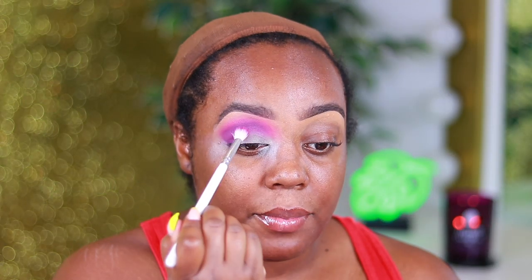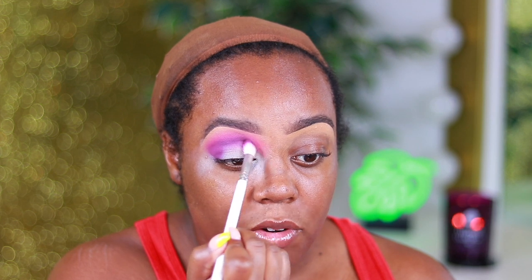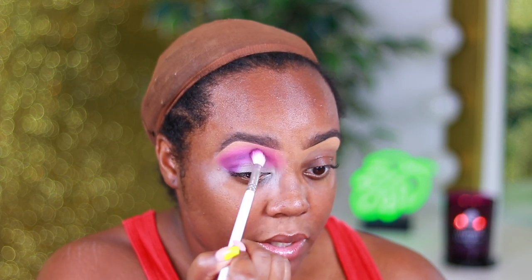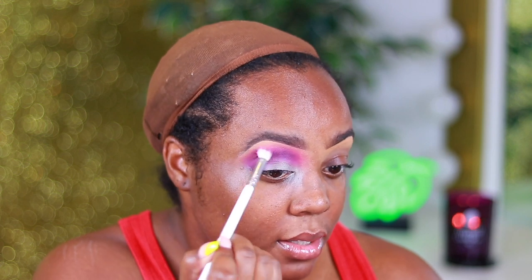Really making sure that I bring this color inwards because I am going to be doing a half cut crease fashion. So I'm gonna bring this color inwards just to create that definition. Now I'm gonna switch over to a deeper purple because I feel like I just need something a little darker.